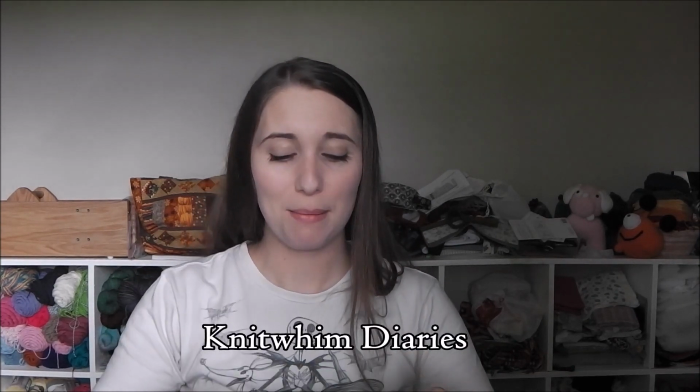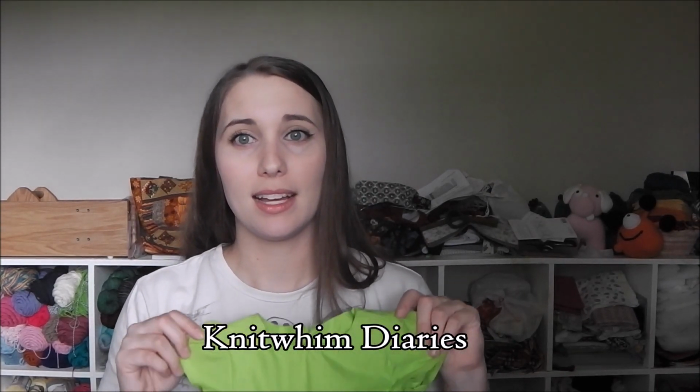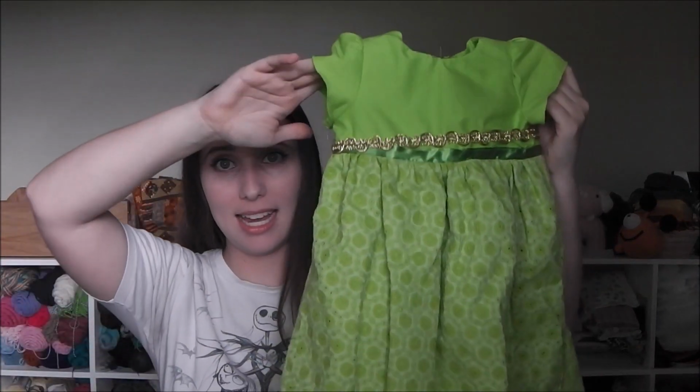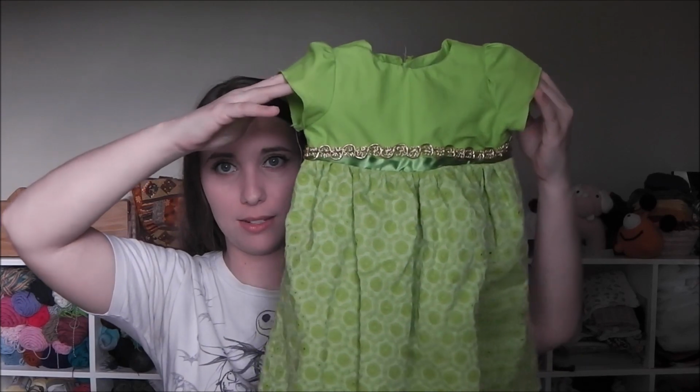And as my friend Lindsay of the Knitwim Diaries podcast pointed out, you expect to see kids in poorly made clothes, not so much with adults. So, not that I want Emily in poorly made clothes, just I have to start somewhere, right? I have to learn. It doesn't look too bad, especially once I get that sewn down. So, I think she'll be super cute in this dress.